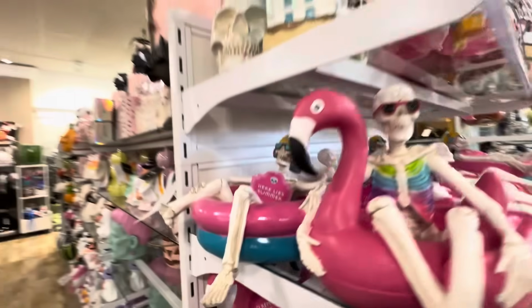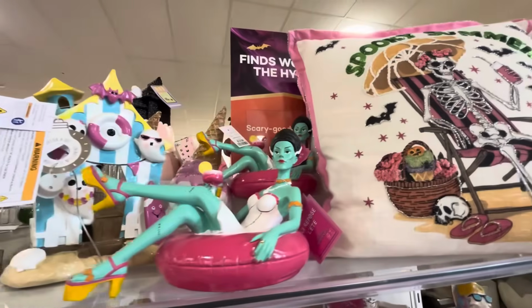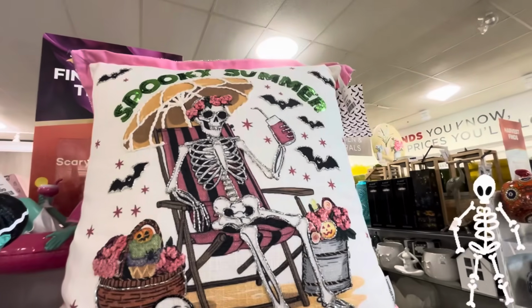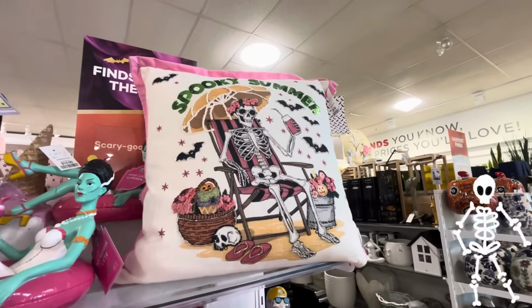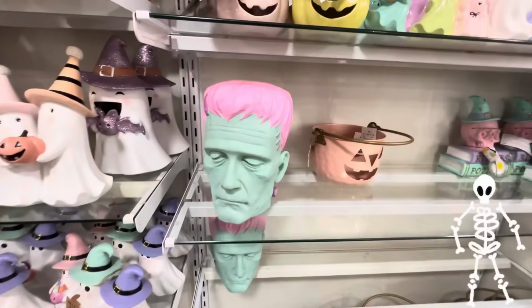This guy had an amputation. And so some of this stuff I have highlighted, but some I haven't. Y'all leave me some skeletons down below. I love this pillow. Spooky Summer.